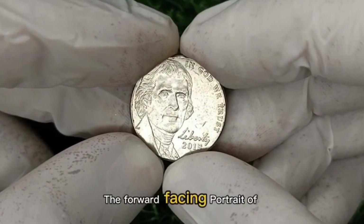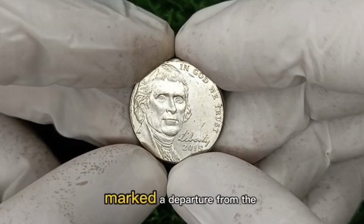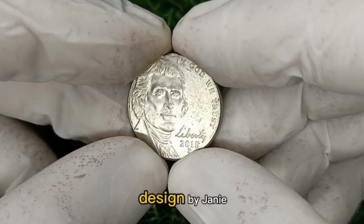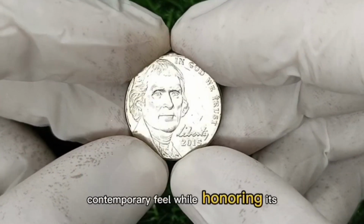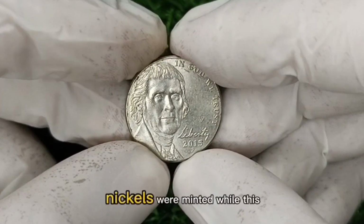The forward-facing portrait of Jefferson, introduced in 2006, marked a departure from the traditional profile view. This new design by Jamie Franki gave the coin a contemporary feel while honoring its historic roots. In 2015, over 1 billion nickels were minted.